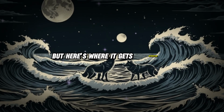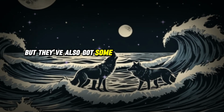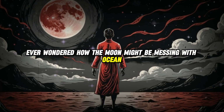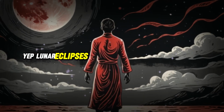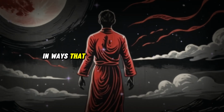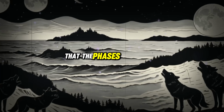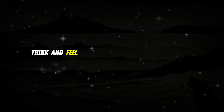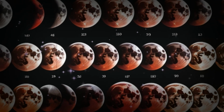But here's where it gets interesting. Not only do these eclipses matter to astronomers, but they've also got some wild effects on everyday life. Ever wondered how the moon might be messing with ocean tides, animal behavior, or even your mood? Yep, lunar eclipses have been known to stir things up in ways that go beyond pretty sky shows. For centuries, people have believed that the phases of the moon can have a powerful influence on how we live, think, and feel.